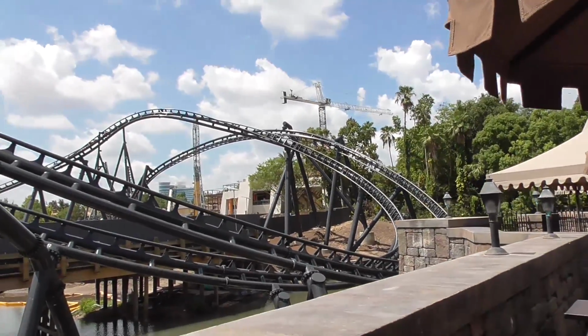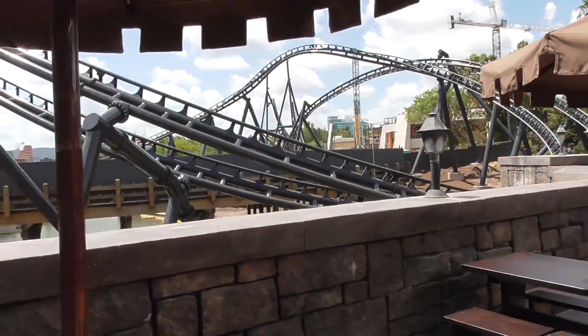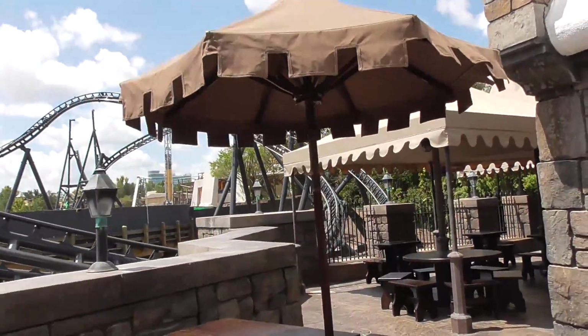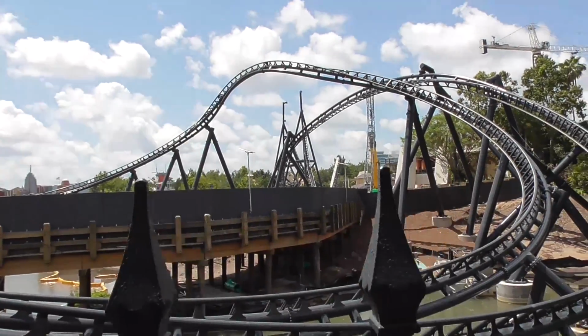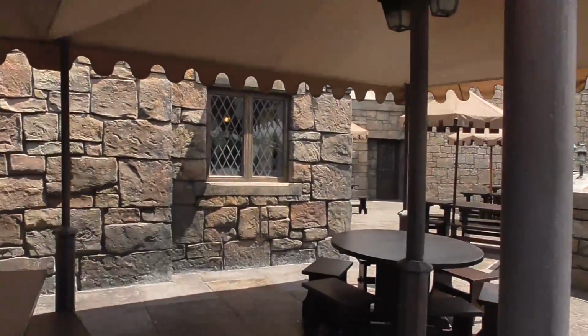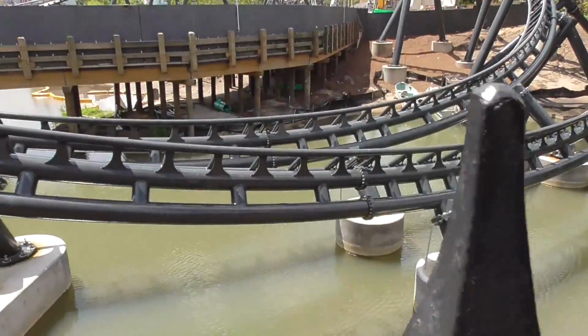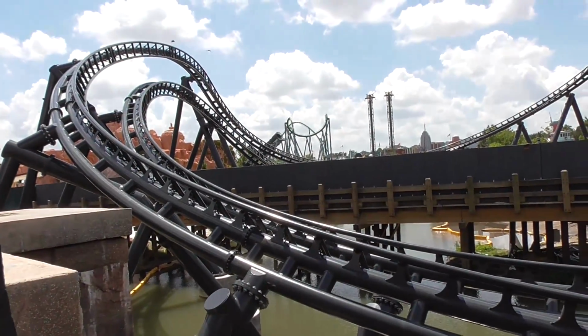I was really curious to see what it looked like while you're eating. But if you're on this side, yeah, it's right there. I think it's actually kind of cool. I think it's going to offer some incredible views of the coaster. If you want to stay in theme for Harry Potter, just eat inside the dining room. Because this is definitely going to be a whole different experience back here when this is open.